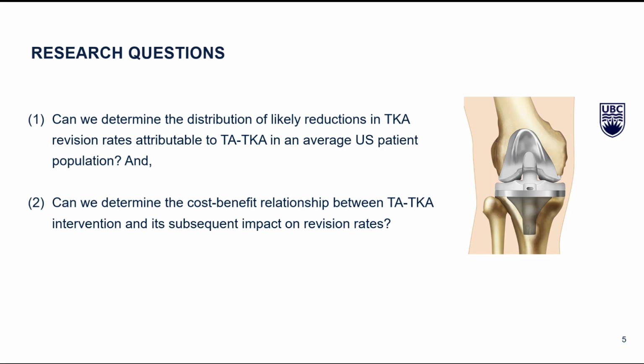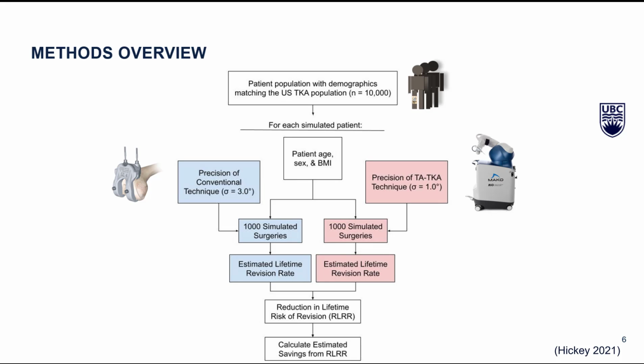In a previous study, we developed a method for creating large sets of simulated TKA patient populations with distributions of patient-specific factors, including age at index surgery, sex, and BMI, along with one surgeon-controlled factor, overall coronal alignment. Using this technique, we created a cohort of 10,000 simulated TKA patients with demographics matching the average U.S. patient population. For each patient, we simulated 2,000 TKA procedures using either a conventional or technology-assisted approach. Across the various simulated surgeries, we calculated the reduction in lifetime risk of revision due to technology-assisted intervention and the estimated savings or costs due to that intervention.